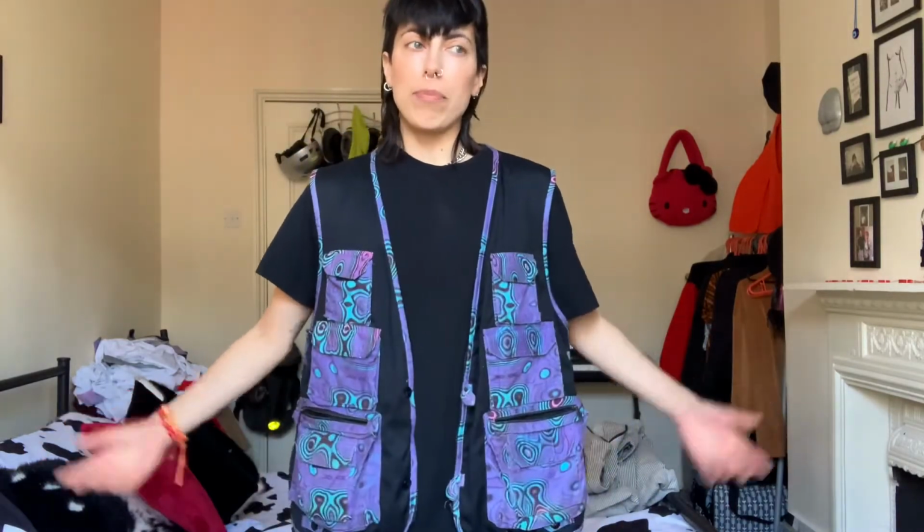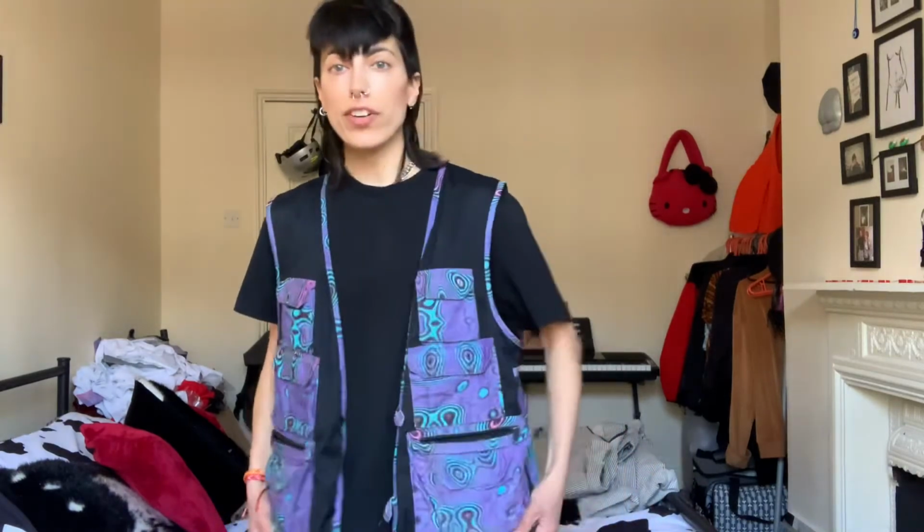All right, and we've got utility vests. Utility vests are so fun. This is a really cool Raver's vest that I picked up from a charity shop. I think it was 8 pounds. It is my favorite ever.